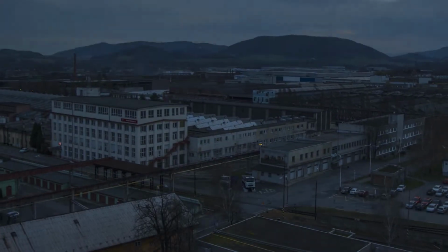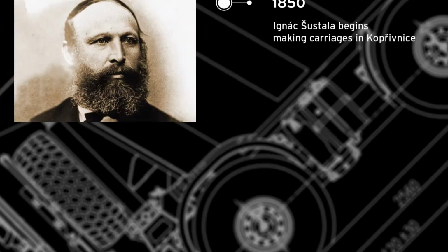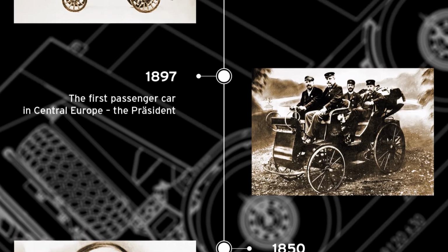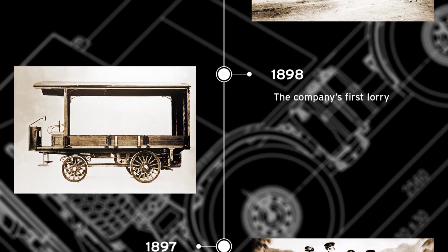The tradition of vehicle production in Koprivnica dates back over 165 years to 1850, when Ignác Šustala set up a factory producing carriages. At the end of the 19th century, he decided to refocus his business on passenger cars and trucks.